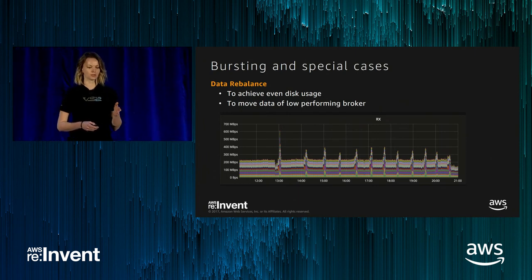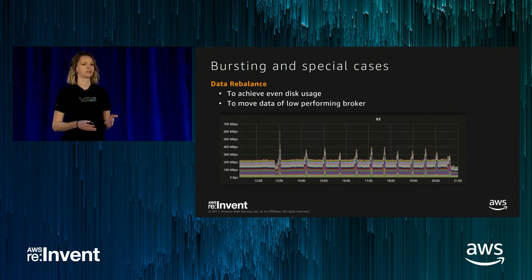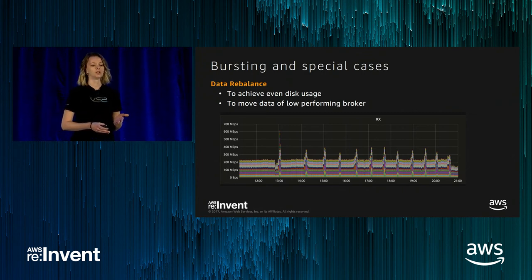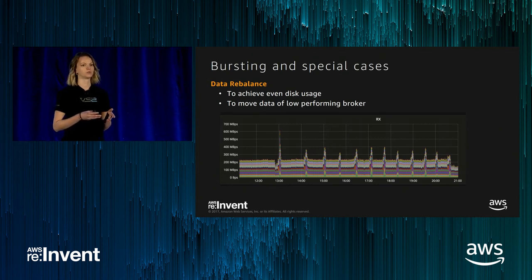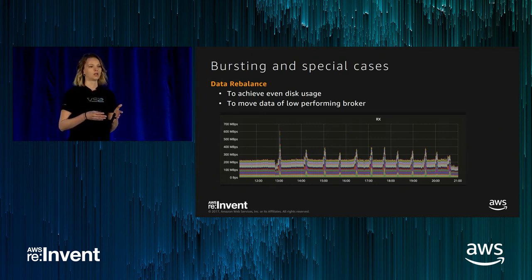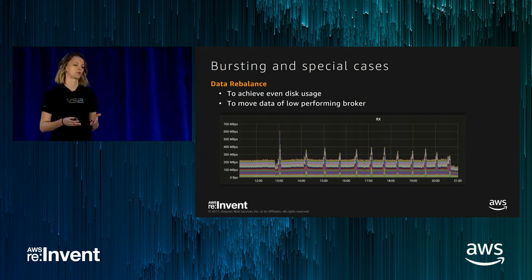However, periodically you do need to do some maintenance on your Kafka. So you have one broker that becomes overloaded with your data, and you need to move data around to achieve really good overall performance of your system. The way Kafka does it, you design a file with partition reassignments, and you move data around. We generally do it in batches, so we don't interfere with the normal data throughput, the normal operations on our brokers.